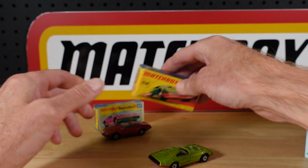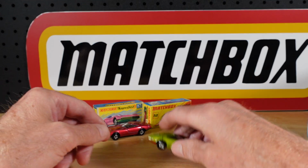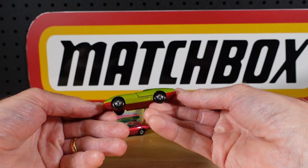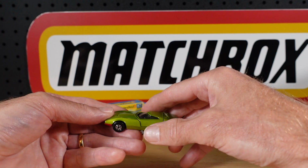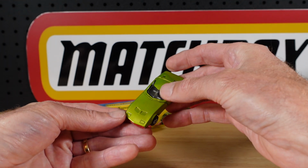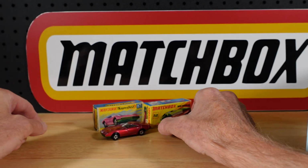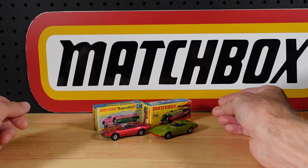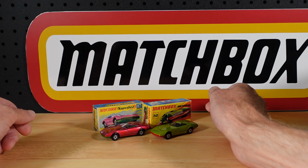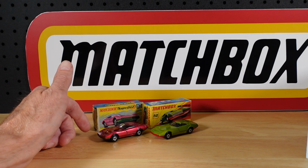Whenever my wife, bless her, asks me what I want for birthday, Christmas, anniversary, Valentine's Day, Easter, I always answer Matchbox cars, to the point where she's kind of stopped asking now. I don't know what order these two came in, whether it was the chicken before the egg or vice versa, but there they go. A couple of Dodge Chargers in Lesney style.